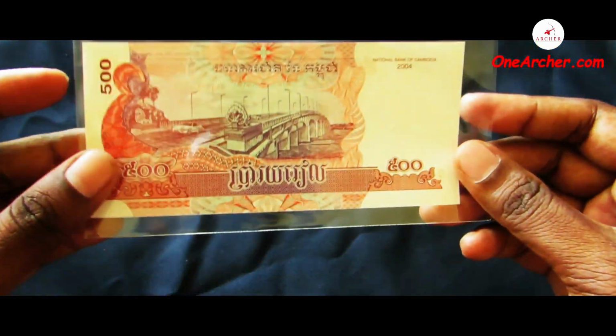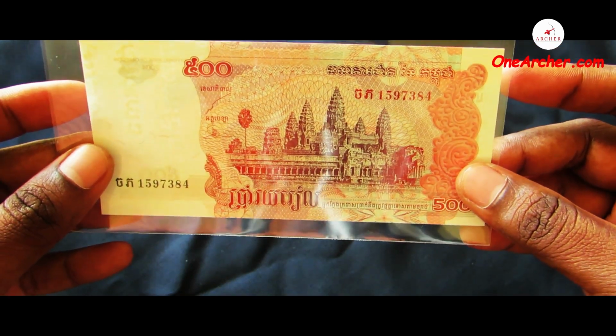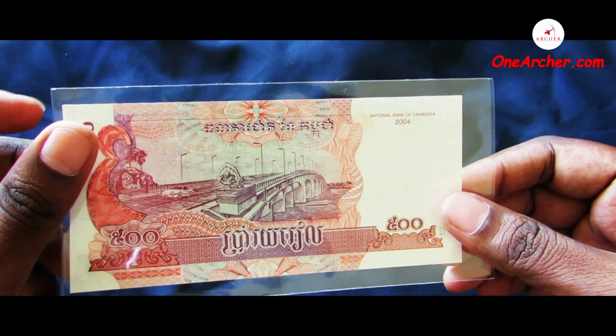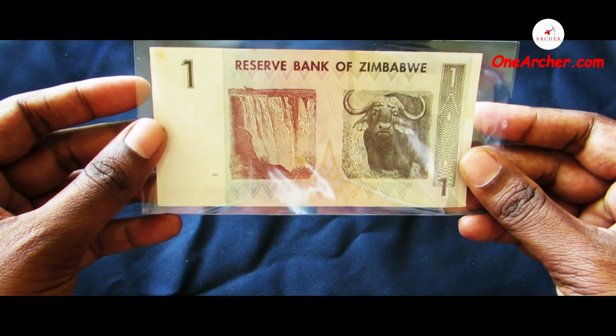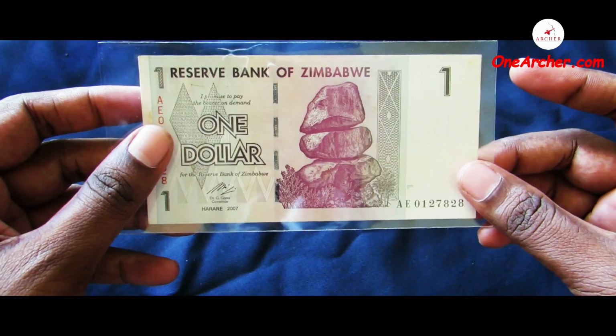The 16th one is a 500 riels of Cambodia. On the obverse is the temple at Angkor, Naga headstone, and on the reverse is a bridge over Mekong River at Kampong Cham. The 17th one is a $1 of Zimbabwe. On the obverse is a Chiremba balancing rock formation, and on the reverse is Victoria Falls with buffalo.